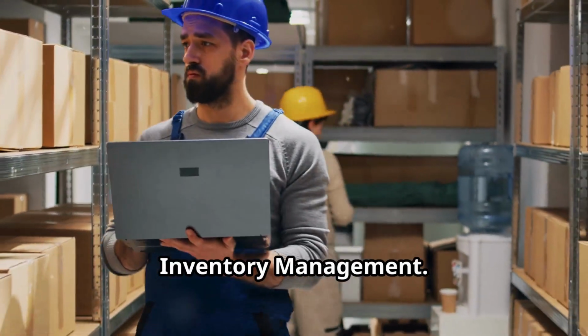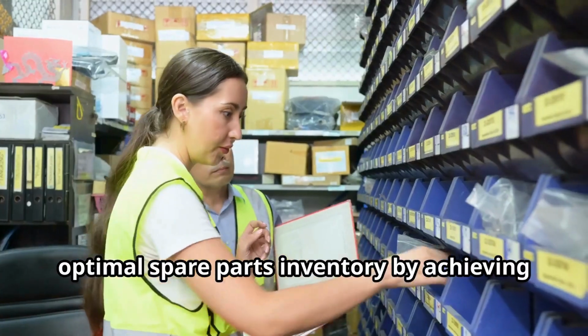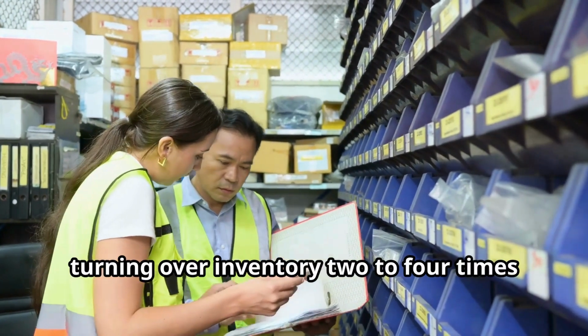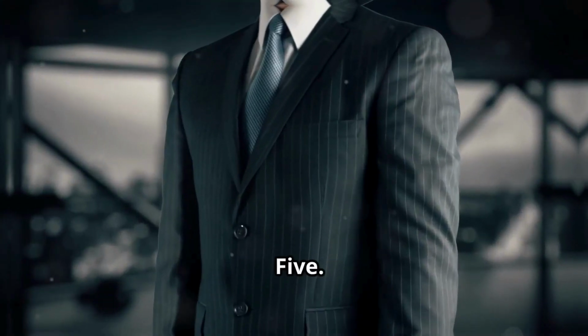4. Inventory management. Best-in-class organizations maintain optimal spare parts inventory by achieving over 95% spare parts availability, turning over inventory 2 to 4 times per year, and using predictive analytics to forecast parts needs.